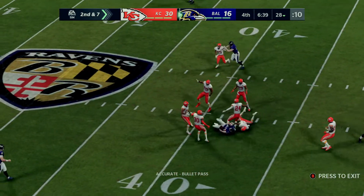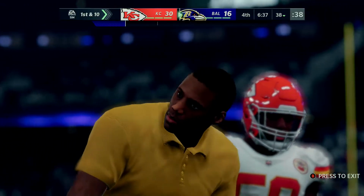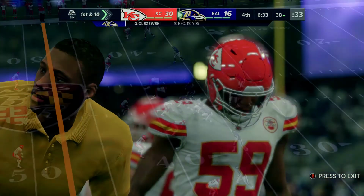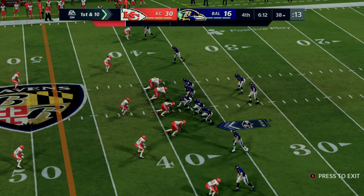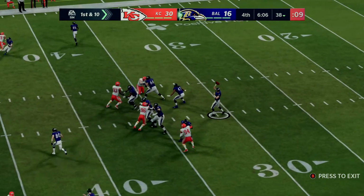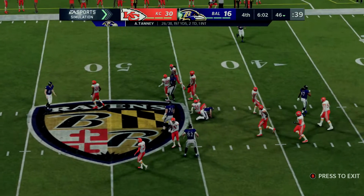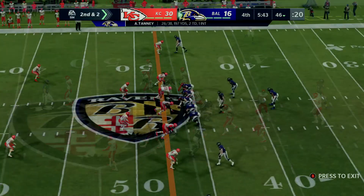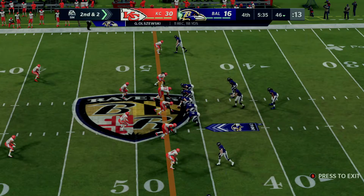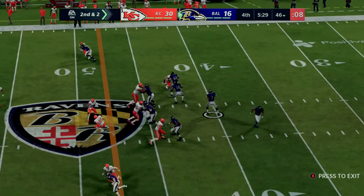Now a man open down the middle of the field, and they're able to get this one across the 35. It's a 1st down on a gain of 10. So here's a 1st and 10 at the 38. Out of the gun, they'll look to throw. Oh, there's that man again. It's complete. This will be stopped about 2 yards shy of the marker. 8-yard gain, 2nd and 2. Pickup brings up 2nd and 2 at the 46-yard line.